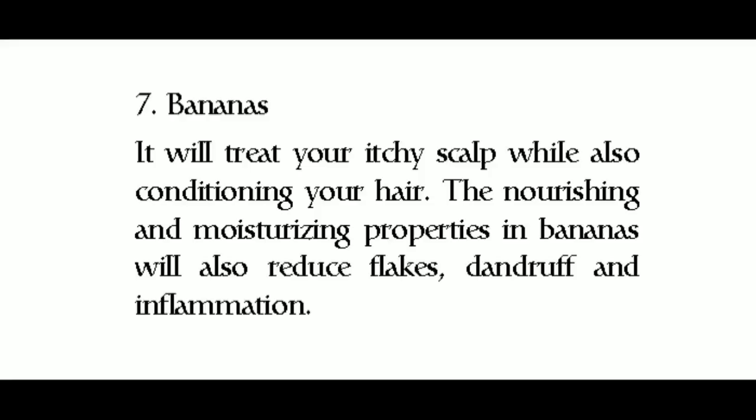7. Bananas. It will treat your itchy scalp while also conditioning your hair. The nourishing and moisturizing properties in bananas will also reduce flakes, dandruff and inflammation.